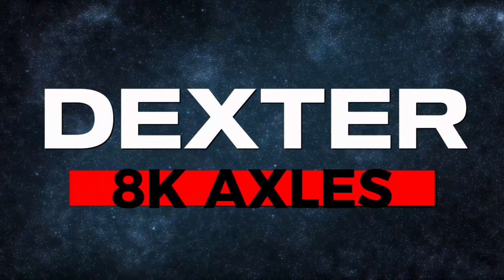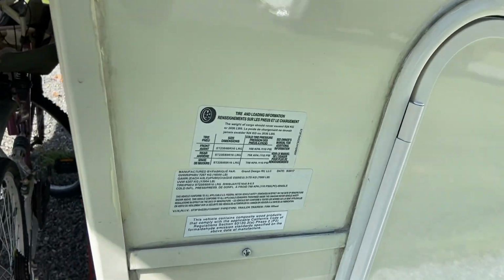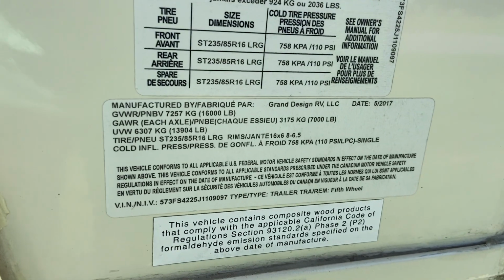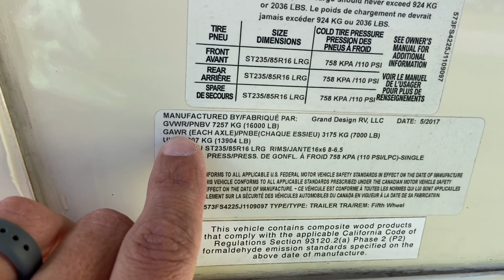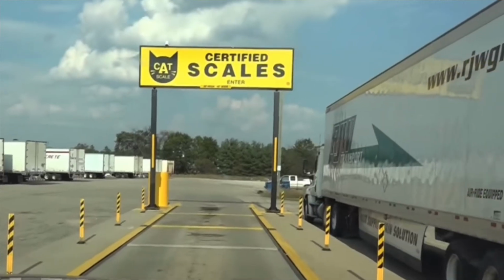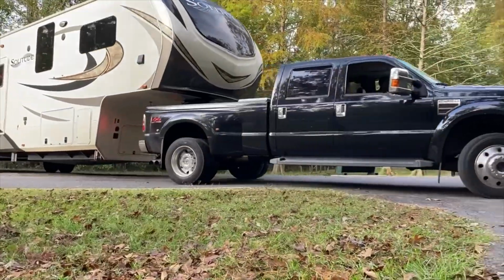Now, like I mentioned earlier, we did go to the 8K axles as well. Does this increase our load capacity? Well, technically no, but yes. You can't change the DOT sticker on the side of your camper. Your cargo capacity is your cargo capacity. But even though we have heavier axles and a heavier duty suspension system, which would actually increase the weight of the camper if you go to weigh it, you have to understand that that is all attached to your frame underneath your camper, which is actually supporting the rest of your camper, thus giving you more room to add more weight inside the camper.